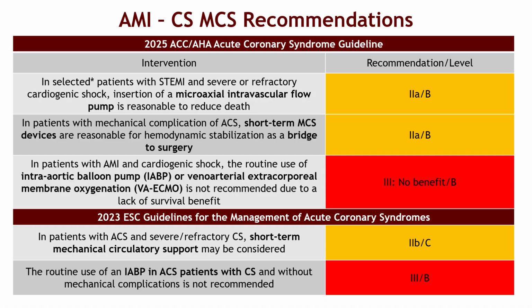So what do the guidelines recommend? When we look at the 2025 American College of Cardiology, American Heart Association guidelines, there's a level 2 recommendation for both in patients with STEMI and severe or refractory cardiogenic shock. Insertion of a microaxial intravascular flow pump is reasonable to reduce death. And additionally, in patients with mechanical complication of acute coronary syndrome, short-term mechanical support devices are reasonable for hemodynamic stabilization as a bridge to surgery. However, routine use of intra-aortic balloon pump or VA ECMO is not recommended.